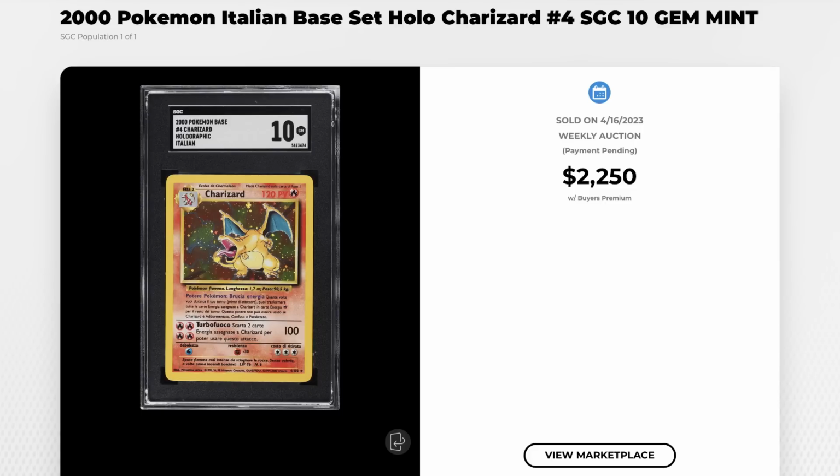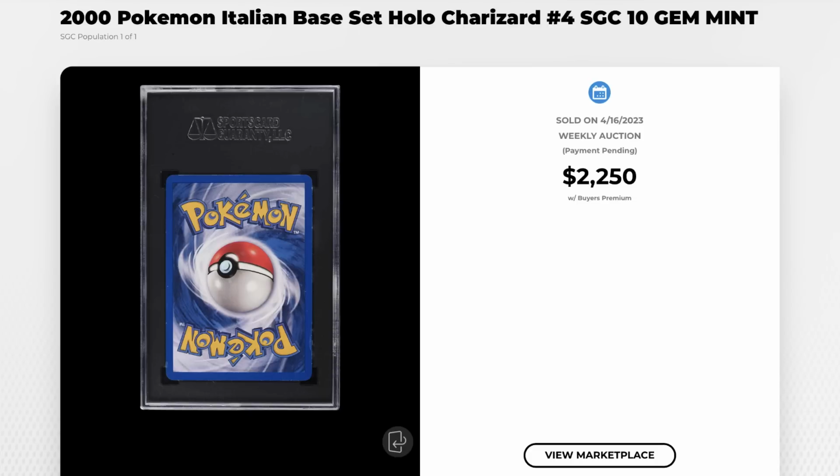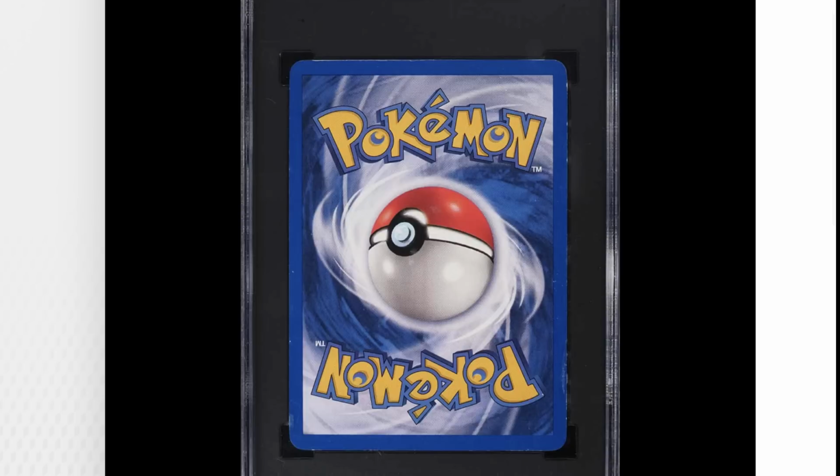Looks pretty well centered. Holo looks pretty nice, but when you flip this puppy to the back, it is chewed up. The edges look just awful. Just all around the whole card looks awful. I have no idea how this got an SGC 10.